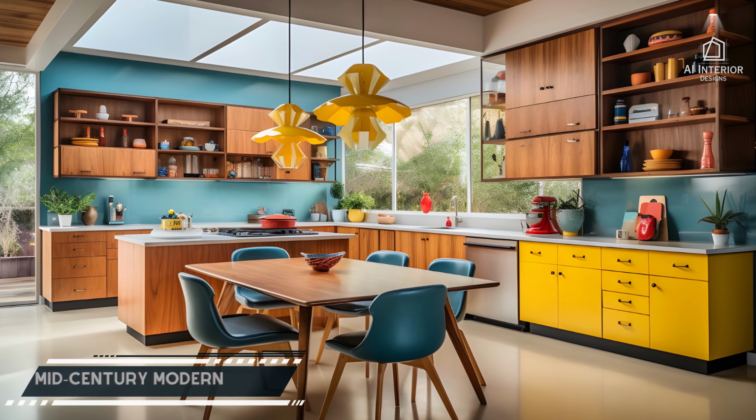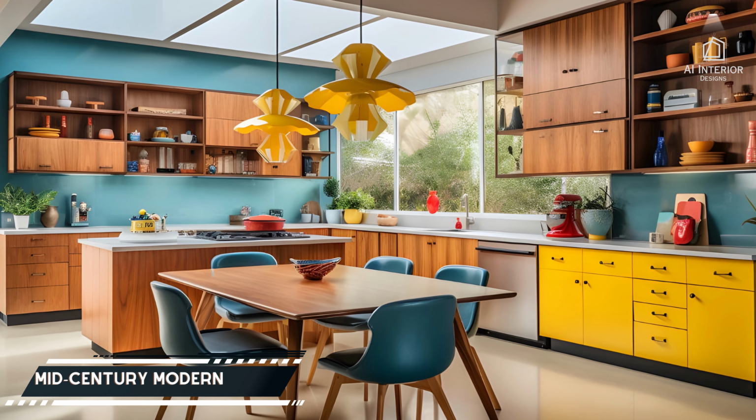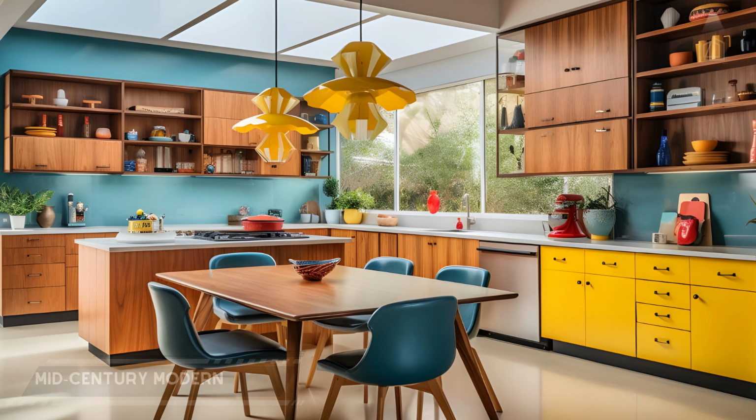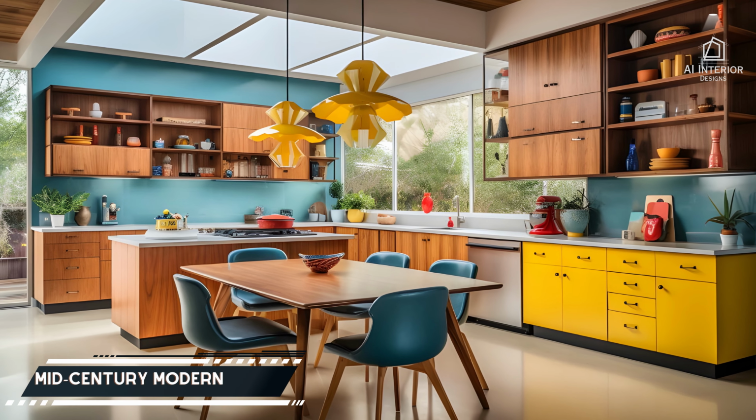Next, we step into a mid-century modern masterpiece. Clean lines, warm wood accents, and a bold pop of color make this kitchen an icon of style. It effortlessly blends retro charm with modern functionality.